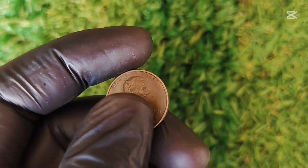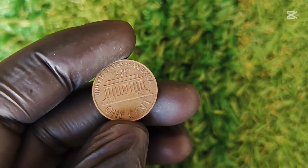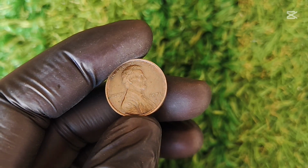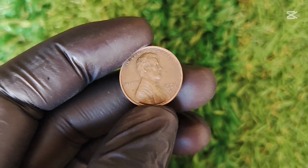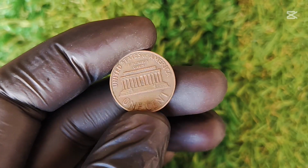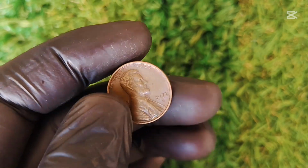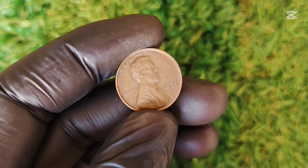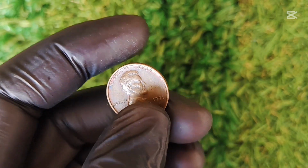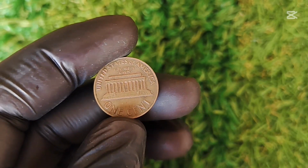Uncirculated condition, MS60 to MS64. A coin in brilliant uncirculated condition can fetch between $5 and $50. MS65 or higher. If your penny is in a mint state 65, MS65, or better, the value skyrockets to $500 or more. 1971 double die obverse, DDO. These are the true jackpot coins. Depending on the level of doubling and condition, these rare pennies have been sold for as much as $9,900 at auctions. Error coins, off-center, die breaks, cut errors: the value of error coins can range anywhere from $100 to $5,000, depending on the rarity of the mistake.